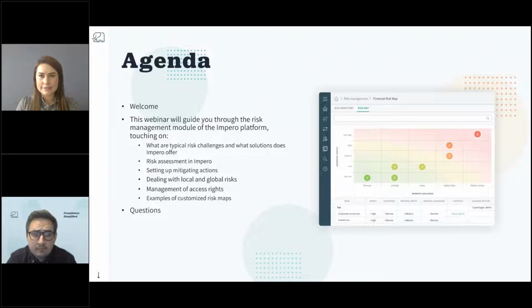So Morten, over the next 30-35 minutes, you will be taking us through the risk management module. First of all, could you please basically show us how easily you can set up a risk directory once you've identified your risks within a certain process or at an organizational level? How can Impero support us?